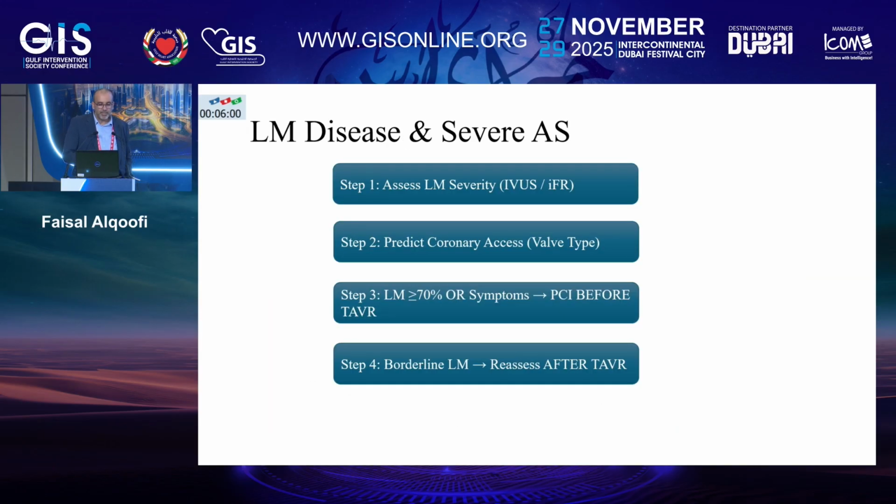Now, to summarize this part of the talk, the assessment of the left main severity is still very important, especially in stable patients. Predicting the valve type is very important if you're going to plan the revascularization post-TAVR. For most left main disease, more than 70%, or significant stenosis per imaging, I think PCI before TAVR is safe based on the available data. For borderline left main disease, you might consider deferring, but keep in mind your choice of valve.